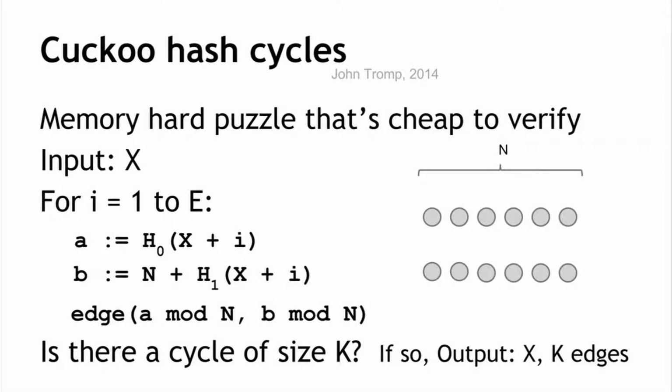Now I'm going to talk about another approach to having a memory hard proof of work mining puzzle. This puzzle is called Cuckoo hash cycles. And the main advantage this has over scrypt is that it doesn't require any random access memory to check a puzzle solution.